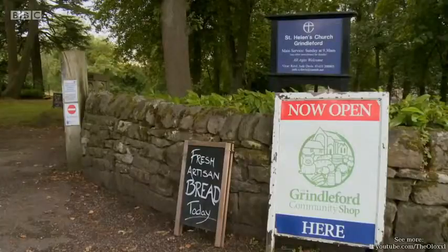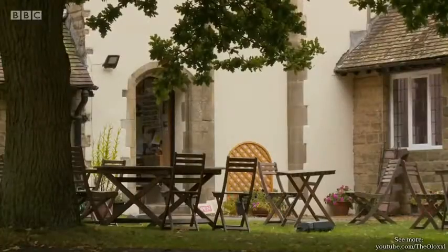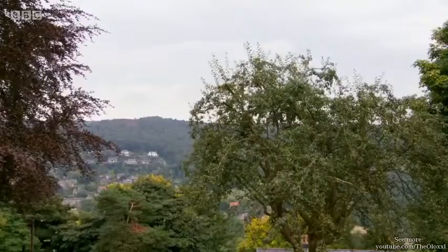The shop is a community cooperative stocking local produce, and our Mystery House is located on a hilltop on the edges of the village.